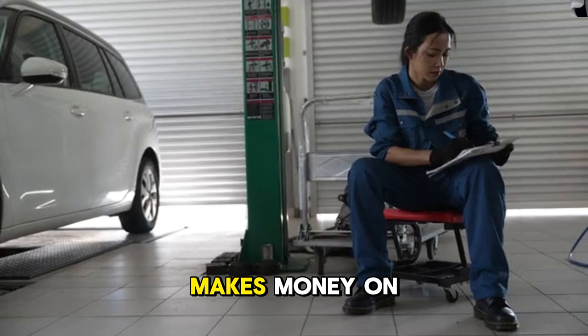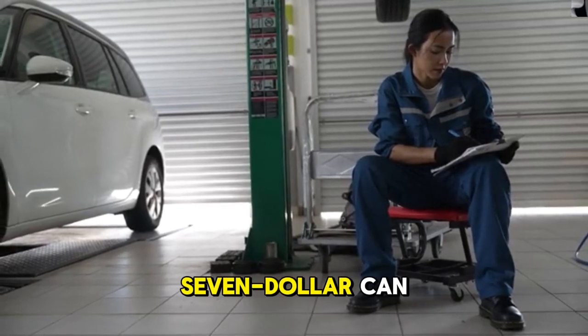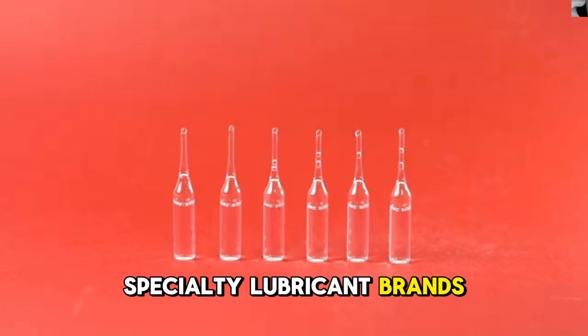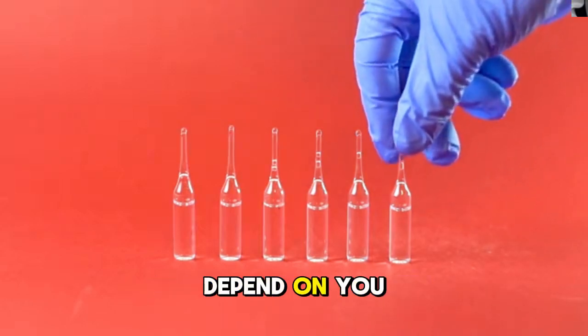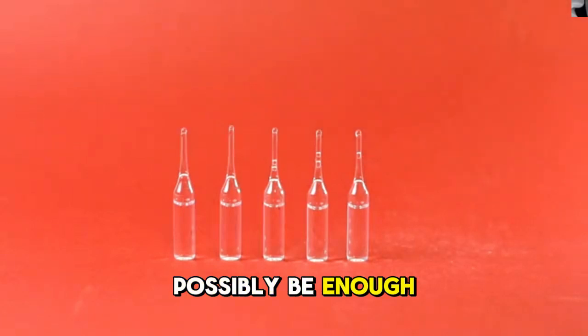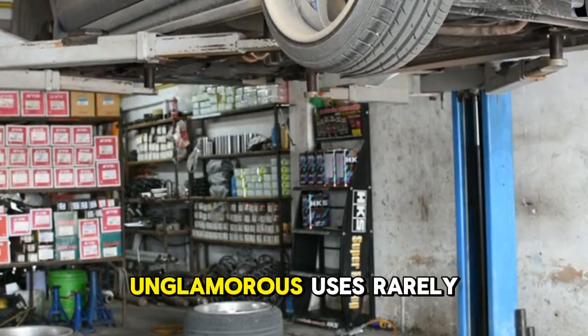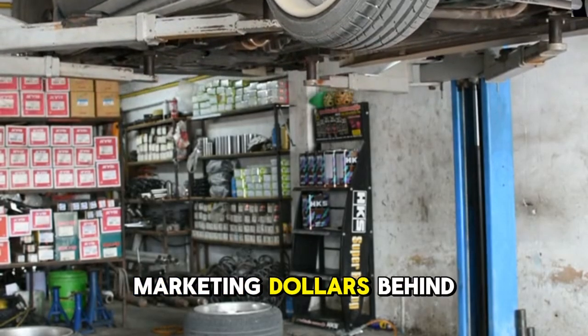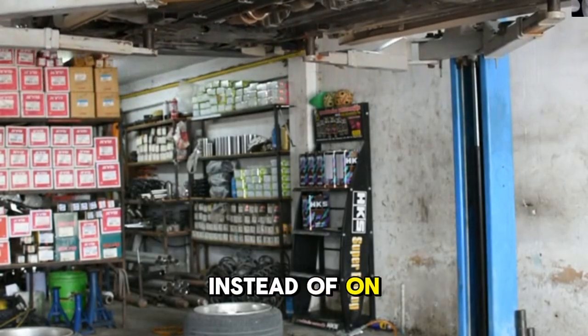A mechanic's shop makes money on labor and on parts, not on telling you a bolt only needed patience and a $7 can. Specialty lubricant brands spend heavily on packaging and claims, specifically because their margins depend on you believing the plain can in the paint aisle can't possibly be enough. None of that is sinister. It is just business as usual, and it means the everyday, unglamorous uses rarely get marketing dollars behind them, so they spread by word of mouth in garages and machine shops instead of on store shelves.